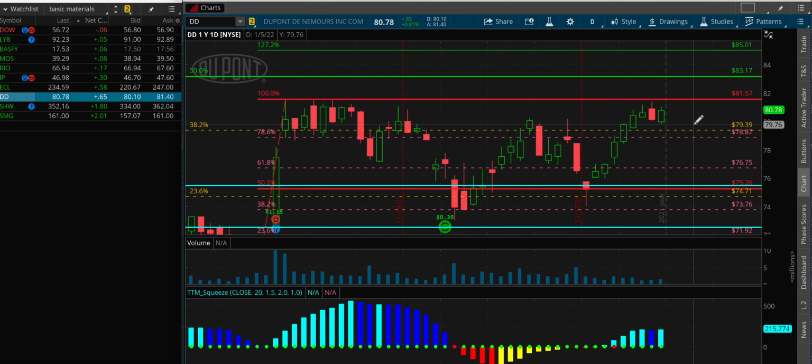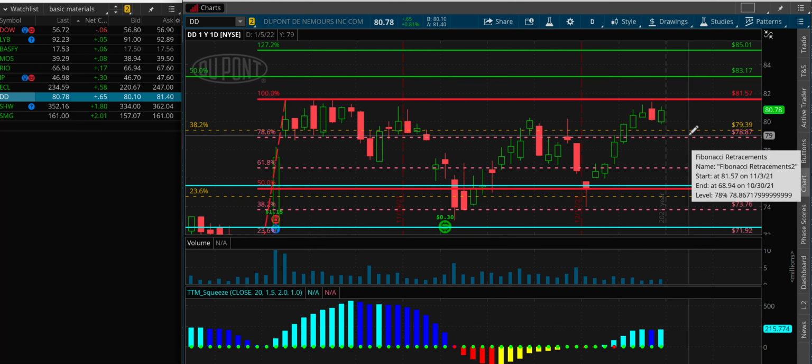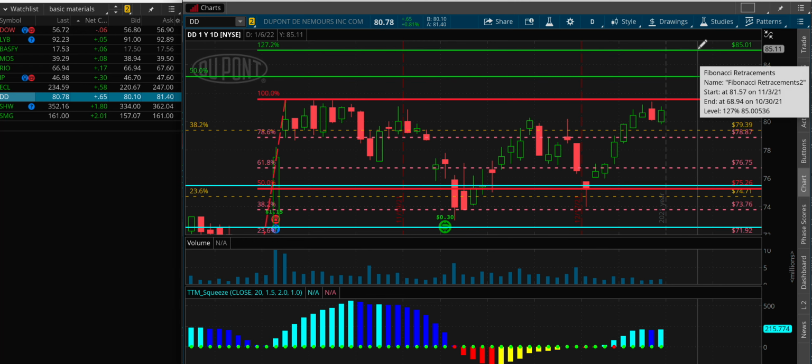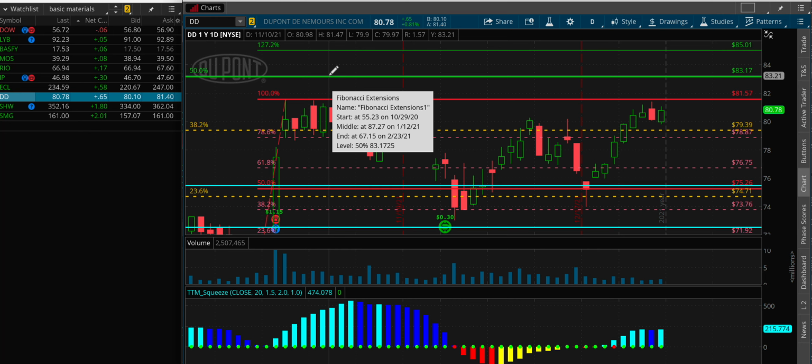Now, we have a lot of support coming down over here. Basically at the bottom of this bar, there is a lot of support. Then we also have the 382 from the longer term extension. And then back here, we have some more support from the short term retracement. So first target would be the 83.17, and then the second target would be the 127, or the 85.01. Now, if we can break through this little gibberish right here, it should be a powerful break, but just remember that this is the 50% mark of the larger trend.